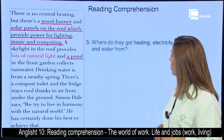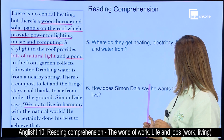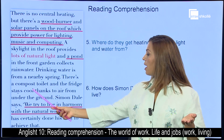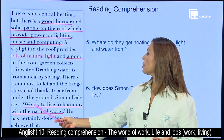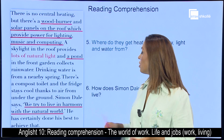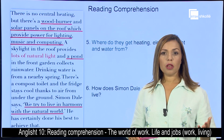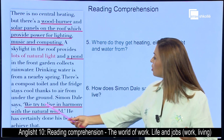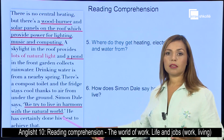And the other question, how does Simon Dale say he wants to live? And we have the saying that Simon tells us. We try to live in harmony with the natural world. So, if we are asked what someone says, we're going to find in the text the saying.